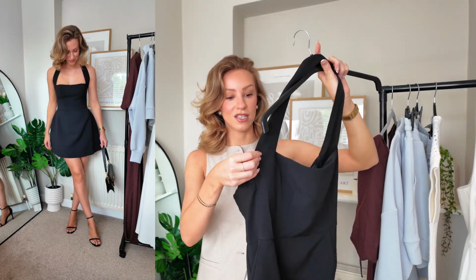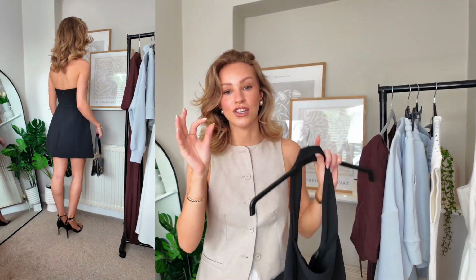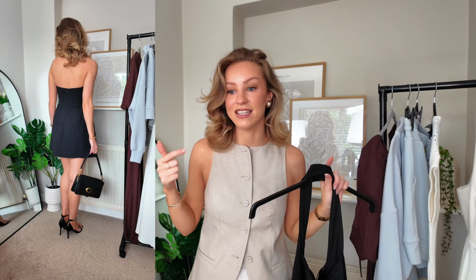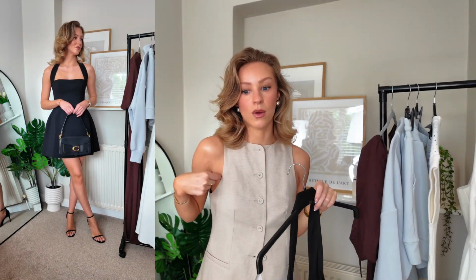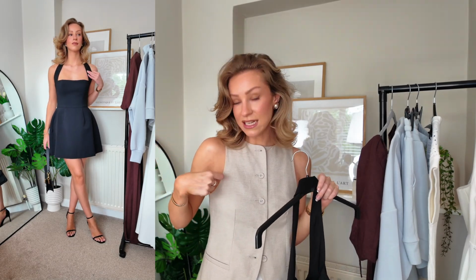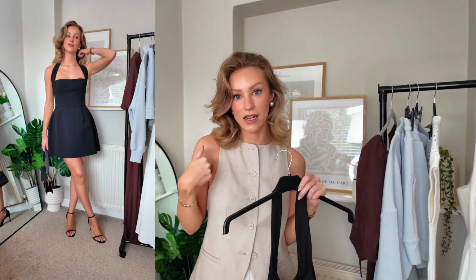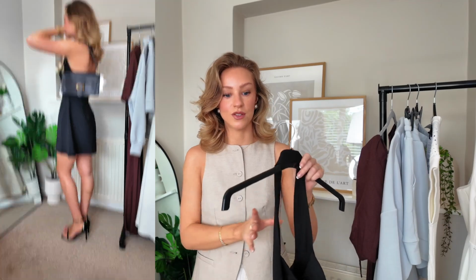Also, something about the halter neck is where this is placed on the dress. This is such a minor detail, but I think it's something we'll all appreciate. This sits right on this bit of the arm. I really don't like when wearing a halter neck that it kind of then bunches up this bit of skin here. This sits over that, so you don't get that little armpit fold situation. And I just think that is such a small detail, but it makes the world of a difference with dresses like this.